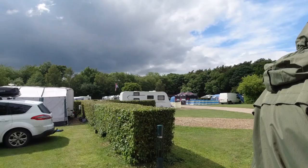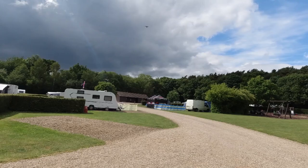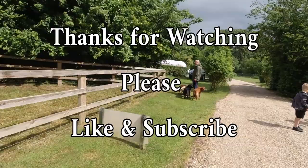Over that side there, there's going to be some Jubilee celebrations. There's a little area where it's got about three or four caravans and tents on, all with their banners. Got a little music system going at night time. Yeah, not loud, but nice. So, yeah, hope you enjoy this little tour of Deer's Glade.